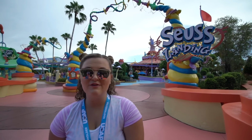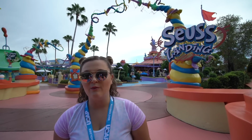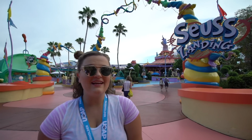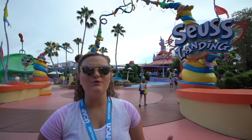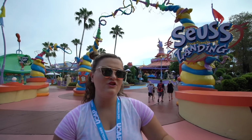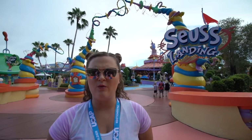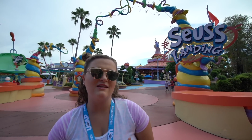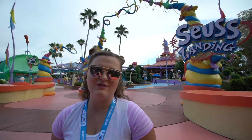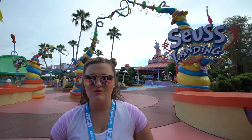Today we are at Universal Islands of Adventure and we are spending the day in Seuss Landing. Walking into Seuss Landing is basically like walking into one of the classic Dr. Seuss books. And this is Islands of Adventure's version of a children's area of the park, which is awesome because whenever I was little, I loved Dr. Seuss books. So coming here really does immerse you into Seuss Landing.